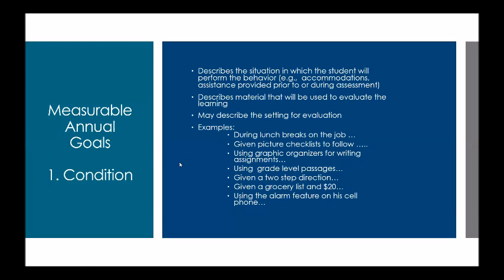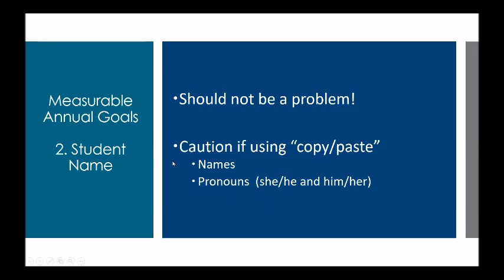Part 2 of the annual goal is the student name. Although this should not be a problem, we must be very mindful if you're using the copy-paste feature to be sure that you are using the correct name and pronouns throughout the entire document. When you're sitting around the table with a parent, it becomes a very uncomfortable situation when you have the wrong name in the IEP. So please caution your teachers.